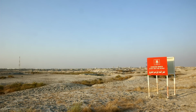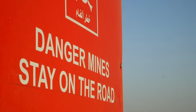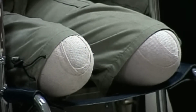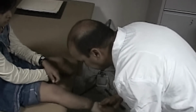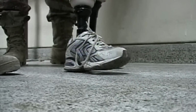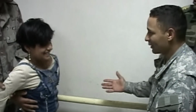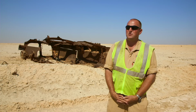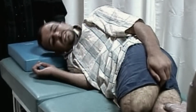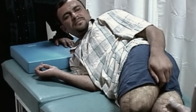Iraq is one of the most landmine-contaminated countries in the world. More than 80,000 Iraqis are amputees. The problem we've got in Iraq is that the local population has grown up around war, so they see mines every day, so they don't deem them being dangerous. However, it's always the ones that are under the ground that obviously people don't see, and that's how accidents are caused.